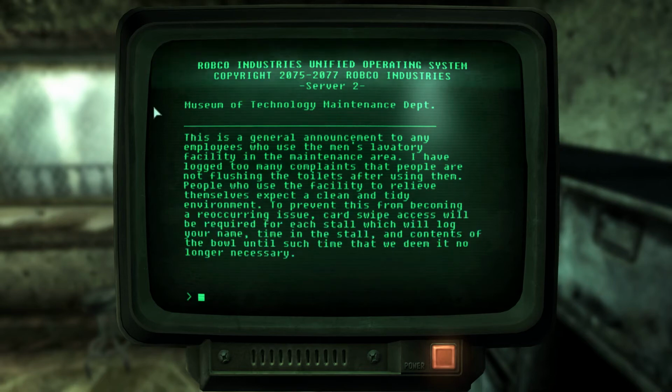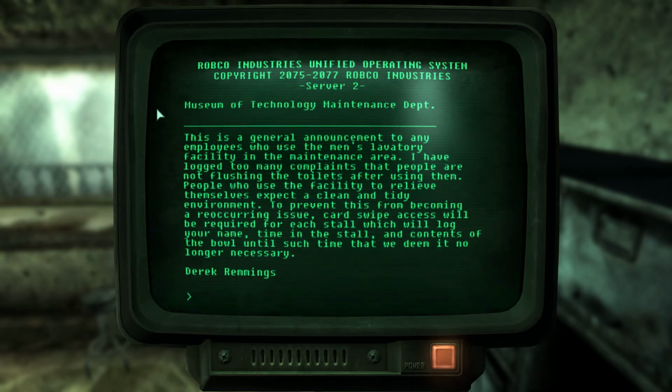Alright, this is a general announcement to any employees who use the men's lavatory facilities in the maintenance area. I have logged too many complaints that people are not flushing the toilets after using them. Ew! People who use the facility to relieve themselves expect a clean and tidy environment. To prevent this from becoming a reoccurring issue, card swipe access will be required for each stall, which will log your name, time in the stall, and contents of, oh my god, and contents of the bowl until such time that we deem it no longer necessary.